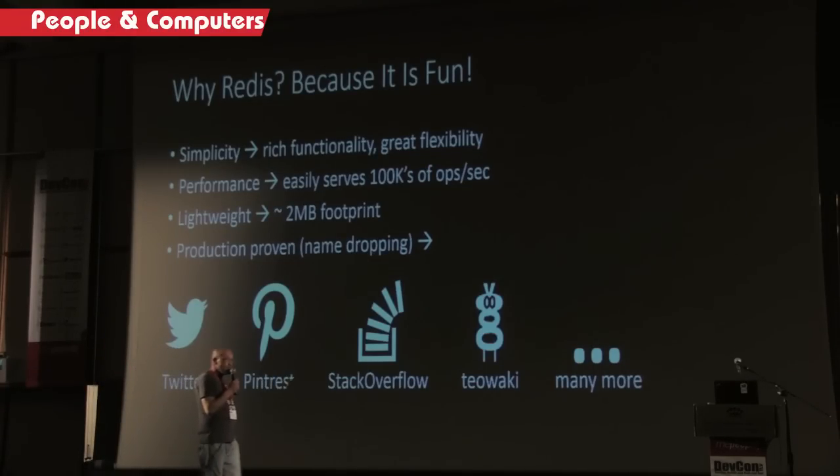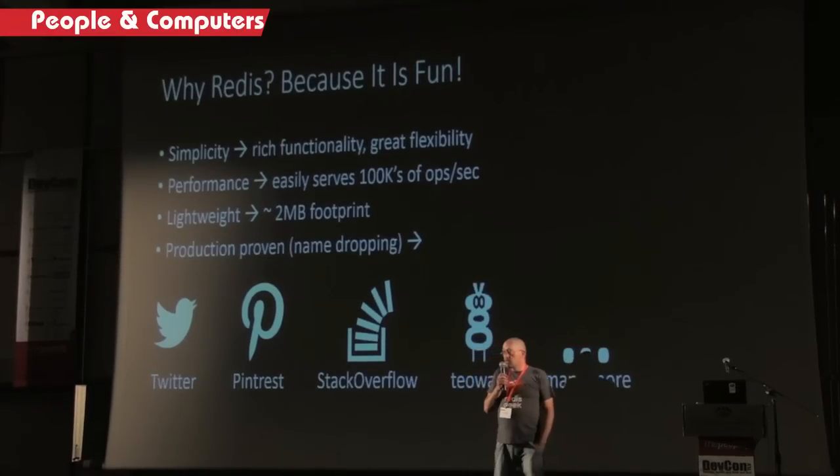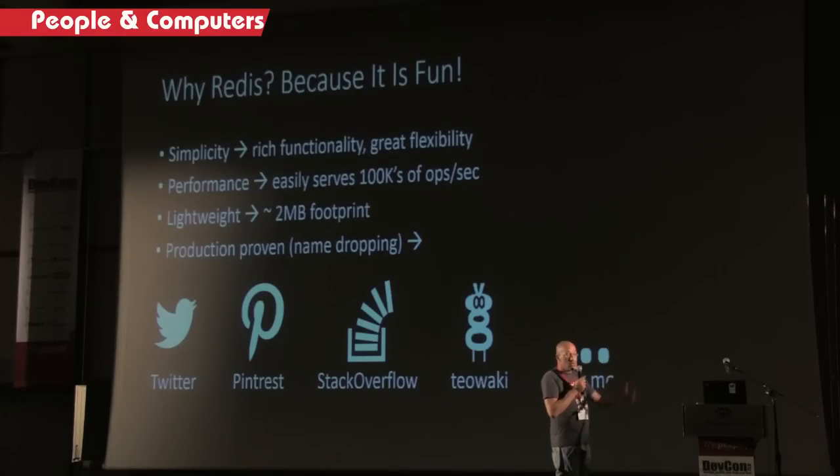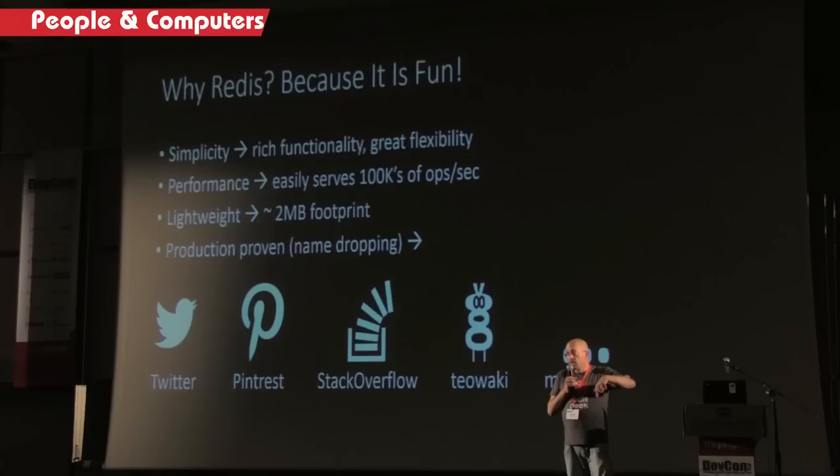Performance, so it's really, really fast. That means that you can easily serve thousands, tens of thousands, and even hundreds of thousands of requests per second from a single server, which is really cool. My laptop, which isn't the newest laptop on the market, in a recent benchmark I just ran on it, inside a VM, pushed above 200,000 operations per second, which I think is impressive.